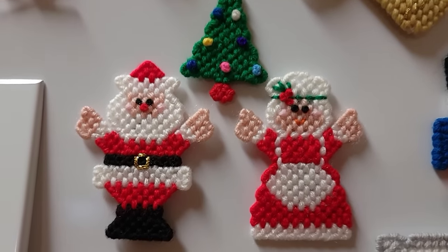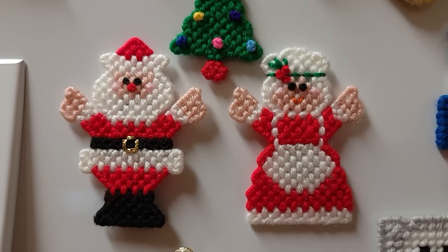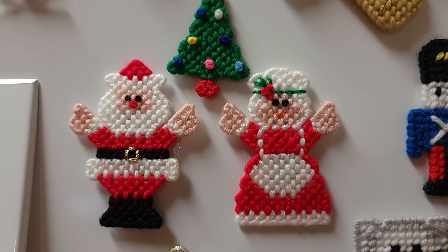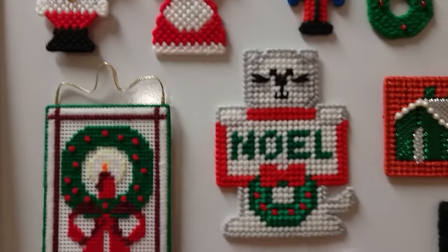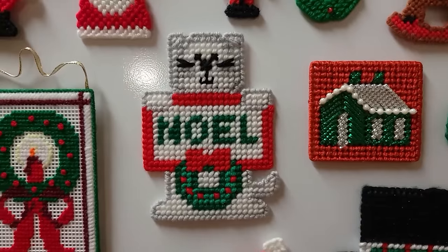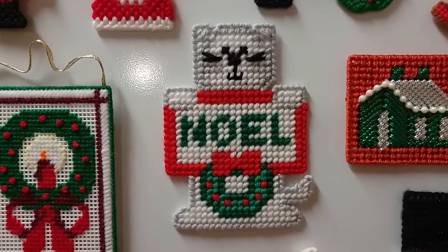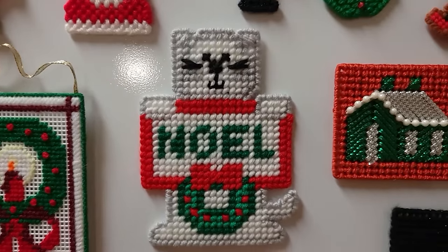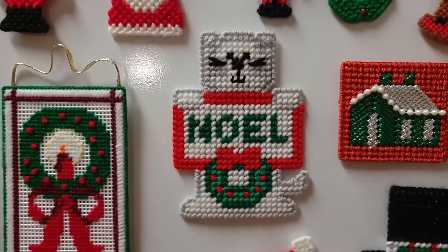The whole thing started because of this couple here. I've had those for many years. They've just been part of my fun extra magnet collection. So this was a fun find. I found a package full of them at, you know, different size pieces at another thrift store in Cambridge, Minnesota, I think.